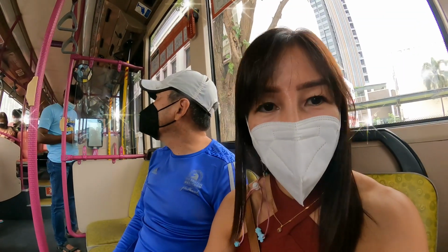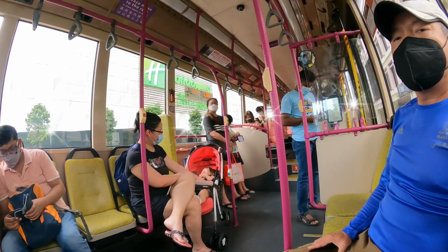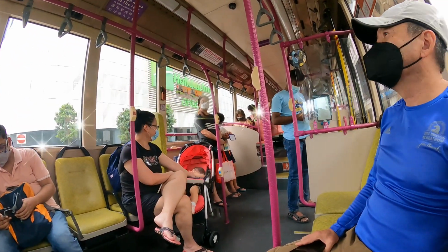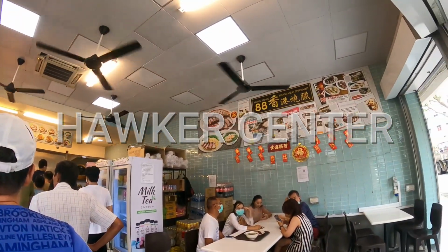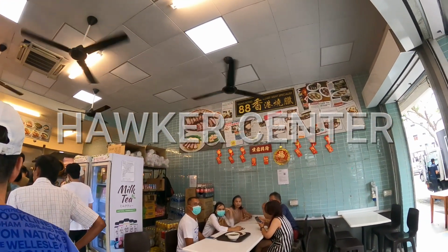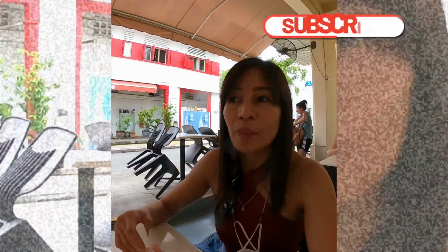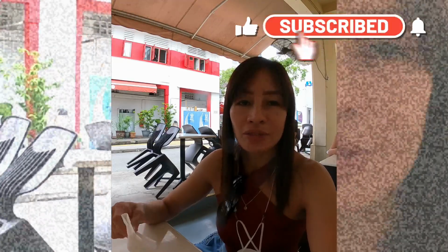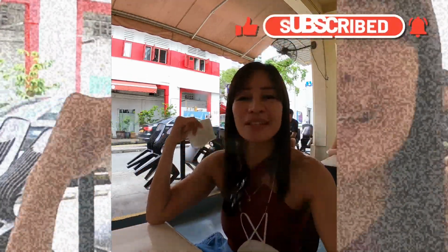As you can see, the bus is so clean. Yeah, it's so clean. I love the buses here. Singapore hawker centers are basically large food courts with stalls around the perimeter serving everything from full meals to snacks and drinks. The most common problem I'm having here in Singapore is tissue. So we always have to bring our own tissue because restaurants don't provide their own tissues here.